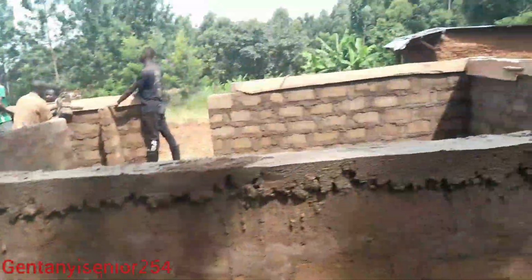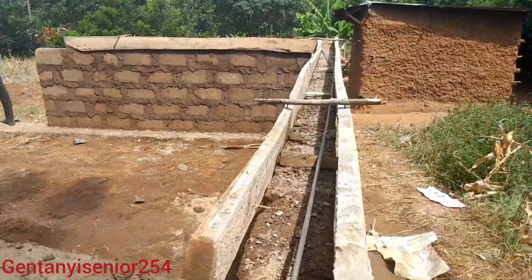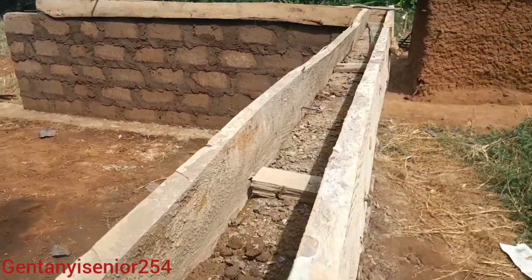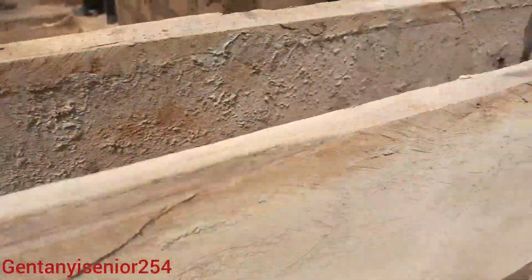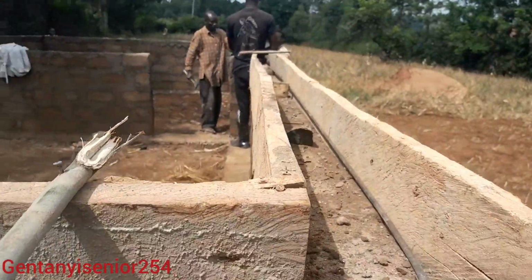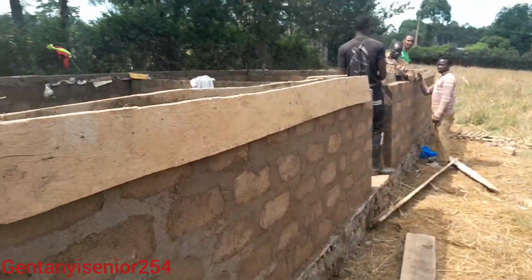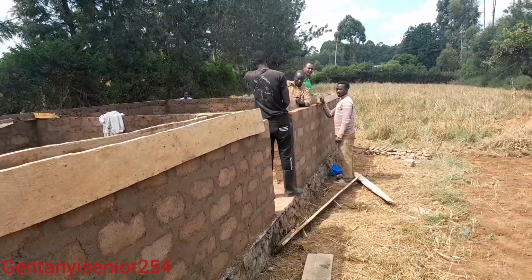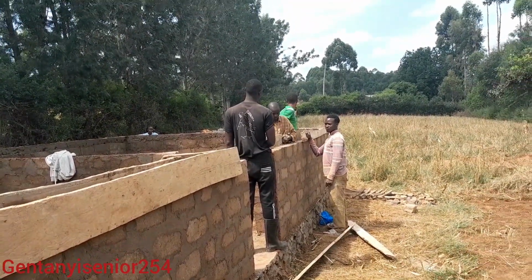So we are doing what I told you, to put this concrete here. So they are at the last lap. You can see how it looks like. So they are going to place the mixture of stone, sand and cement inside here. Yeah, so just look at it. This is how it looks like. I don't know whether you can see them over there.